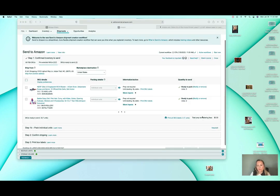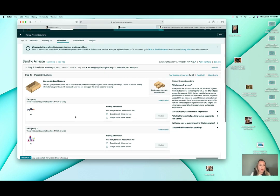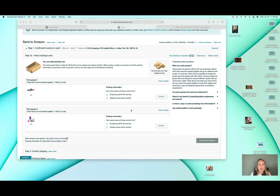So then once you hit the button that was right here that says ready to pack, it will automatically pull this up, pack individual units. So here's where you say, can everything fit into one box or is it going to need multiple boxes? Your boxes can only weigh up to 50 pounds and they can only be as long as 25 inches on each side. And let me tell y'all, you do not want to go over that because they will hit you with a charge once they get the box there.